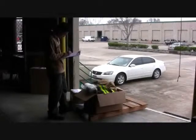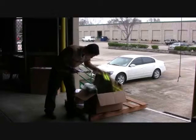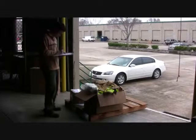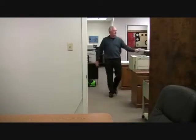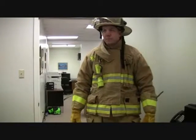The completed order is delivered to the customer. The customer checks and verifies that the order is complete and sends the paperwork up to accounts payable so that the vendor may be paid. The fireman who the bunker gear was ordered for is contacted, and the new bunker gear is put on to verify the fit. The fireman is ready to go to work.